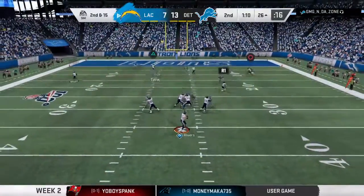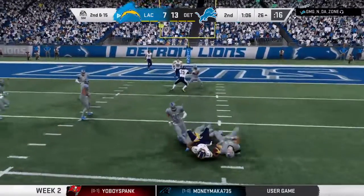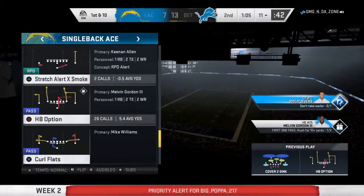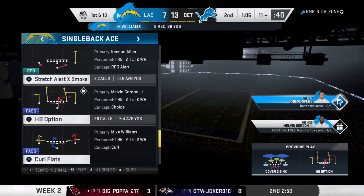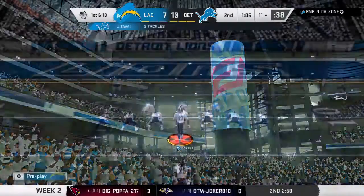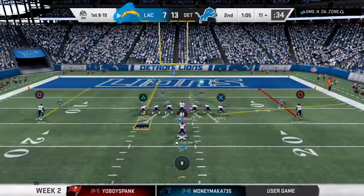Rivers to throw it. Got a man over the middle. It's Williams. Now the Chargers will use the second of their timeouts. So that means they're down to 1 remaining here as we head toward halftime. Here we go.